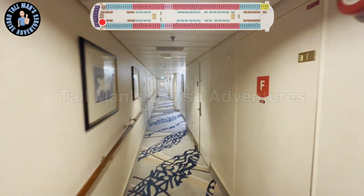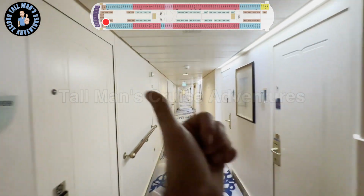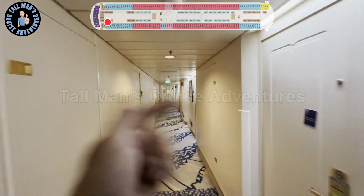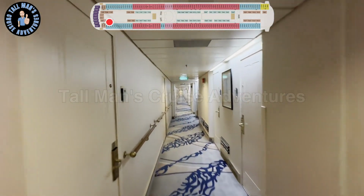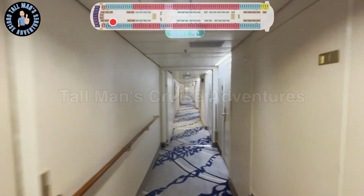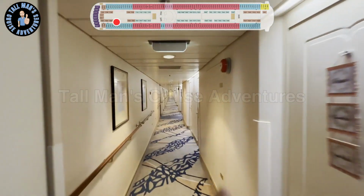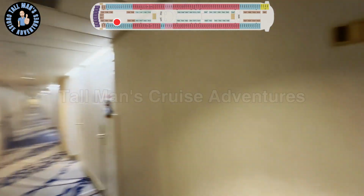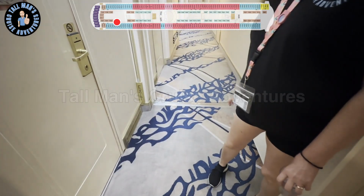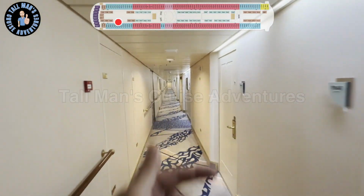63, 65, 61, 59, 60, 58, 55, 56, 54, crew door, 52, 50. There's a little bump right there. There is. I want to be careful about that. I nearly tripped on it twice.